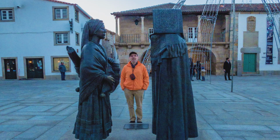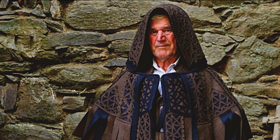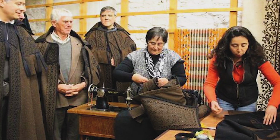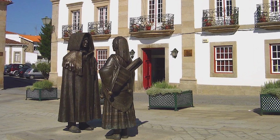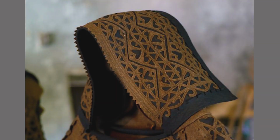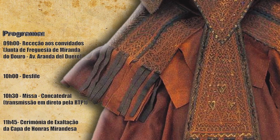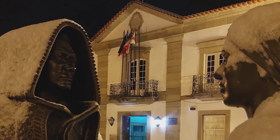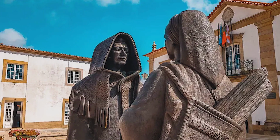One of them resembles the hooded figures of fantasy. This is a traditional Mirandese costume made from wool that has been treated to be waterproof and very warm. The top of the suit is an original rectangular detail that combines the hood and the collar. It is called capa de honras, calling back to it being worn only by very important people. The costume was created in the Middle Ages to protect against cold winters in the mountains, now serving as a cultural symbol of that time.